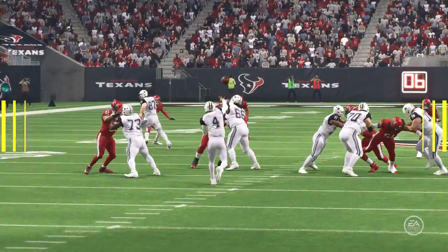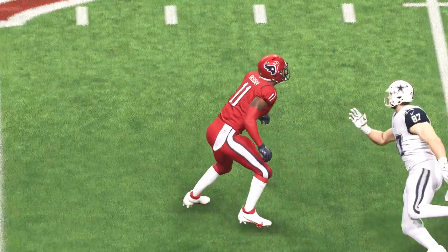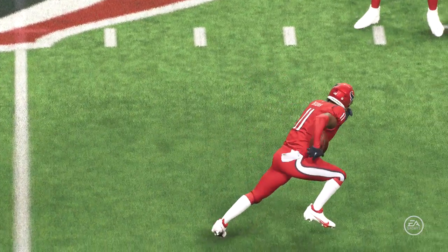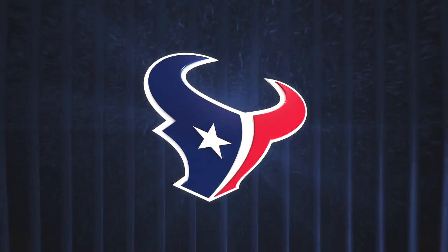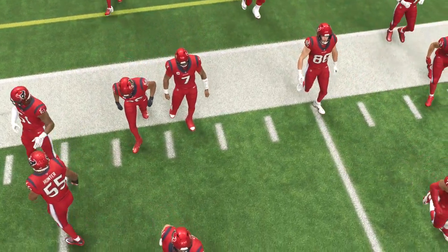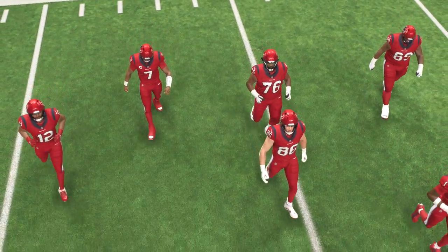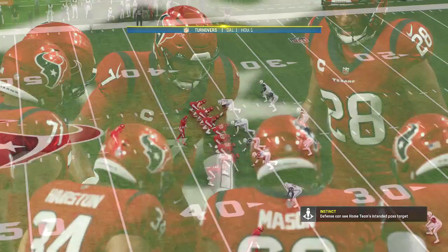No doubt about it. They did what they had to do to give themselves a chance to get back into the game. They turned it over to the offense. They are now in charge. Now they need to execute. Out comes the Houston offense as they get set to take over here. The interception was a great starting point, but now they need points pretty quickly, down 2 scores.